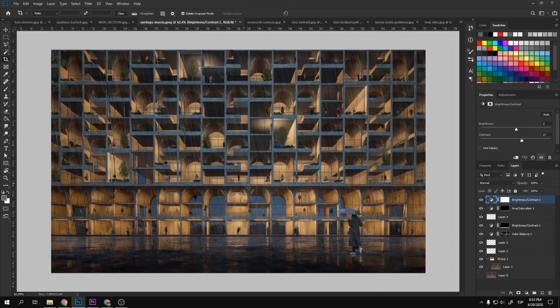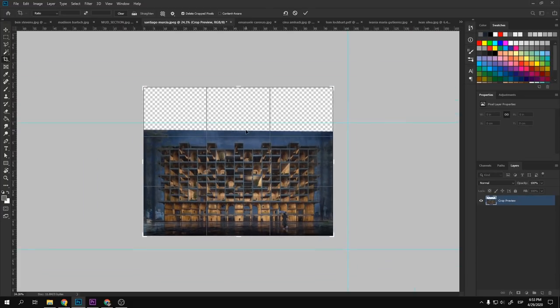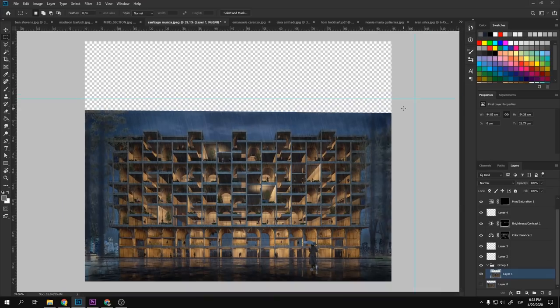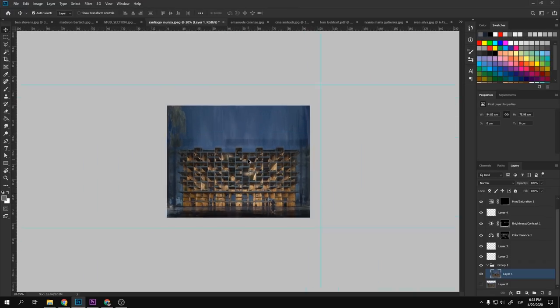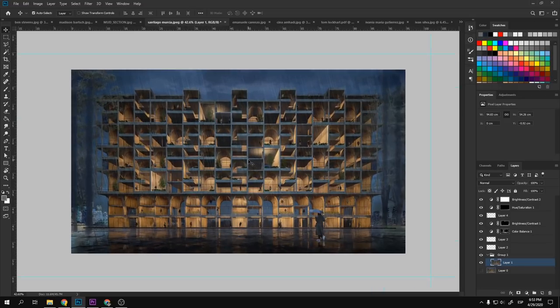Like, I think this would be one image. Or you just amplify this and make the sky much, much more stretched out. So something like this. I think those are the two options that would be much more interesting, because the way it was, it just makes this sky a little bit difficult to understand.